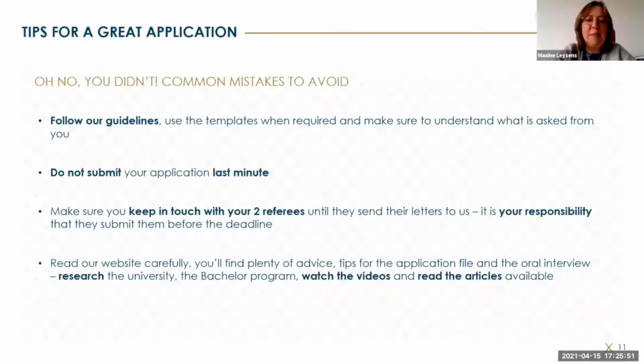Do not submit your application at the last minute. You need to give it plenty of time, okay? It's so stressful for yourselves and for everybody and for your family. So, crack on with it, get it done, and get it submitted, okay? Keep in touch with your referees, and remember, it's your responsibility to ensure that they get their recommendations to us on time, and they have to submit before the application deadline as well. They have the same deadline as yourself, so if you can see from the application form that they haven't submitted it yet, get in touch with them, say, is everything okay? Can you submit the recommendation for me, because it's important, okay?